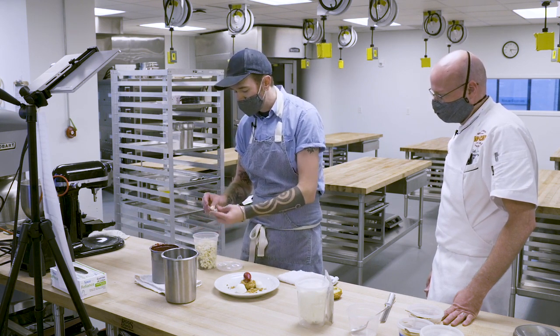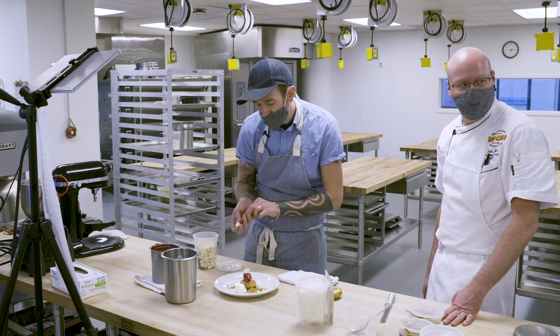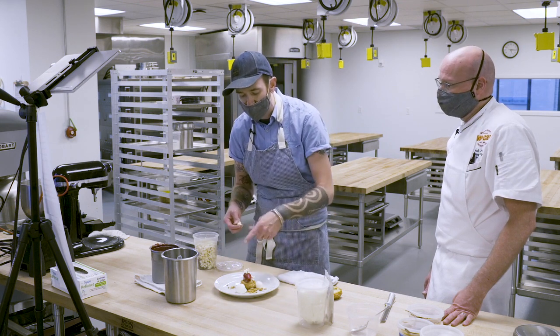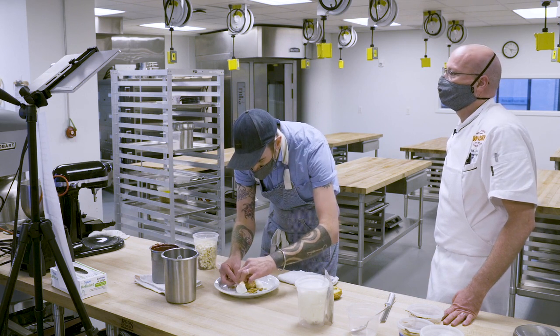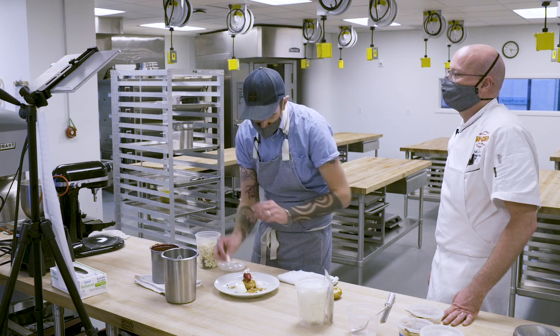Now we're going to pick out some beautiful kettle corn. There's a recipe for that for you guys too. If you see, we're working with different heights and different color contrasts, like putting this white kettle corn on top of that beautiful red raspberry is really going to make everything look even more intense. Just a little bit more.